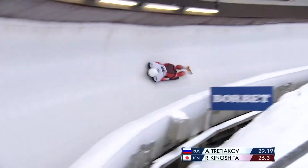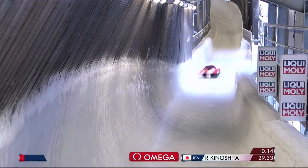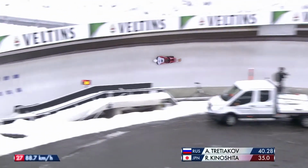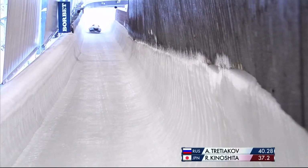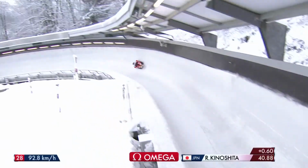489 is what Tretiakov, the race leader, started in, so that's where he is. Boof. Big clip there. That's not going to help. Only 27th fastest speed going through Kreisel. That's indicative of that big hit. So now he's got work to do. He's already back to 9th in the splits from tying for the fastest start.